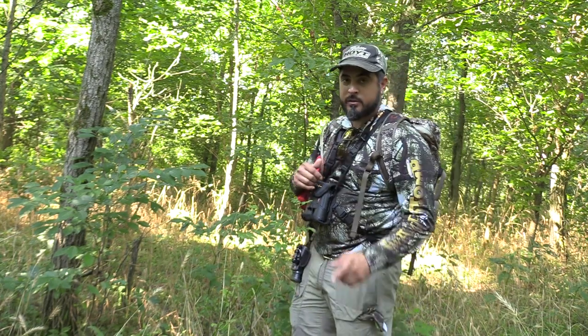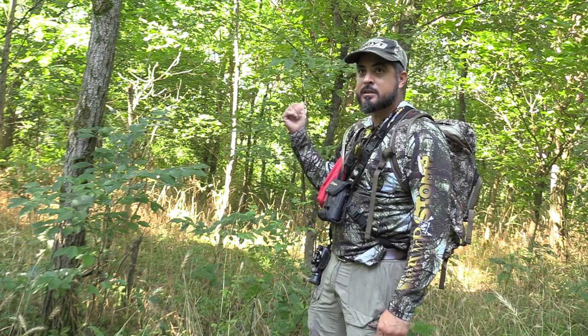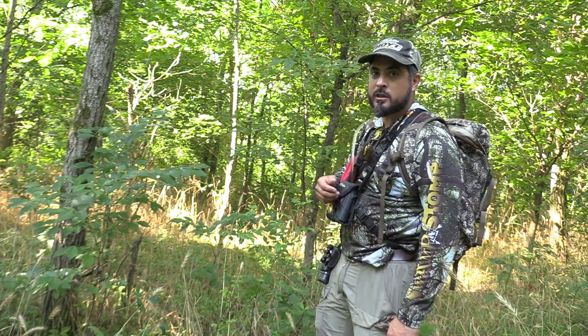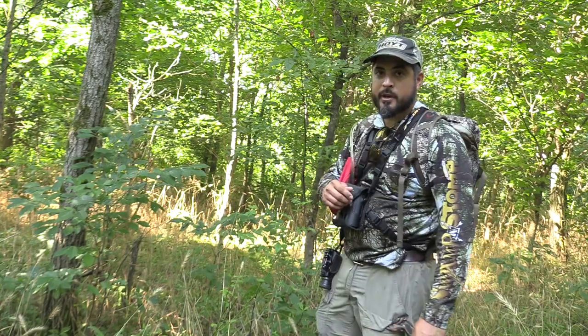I have trails coming down this fence line and then coming in and out of that thick stuff. So there might be bedding back in there. But I figure it'll be a good roll call spot. I'll go ahead and put a camera right up here.